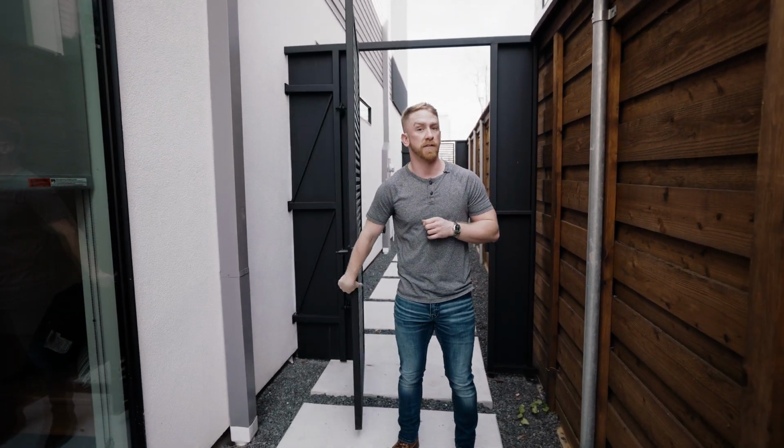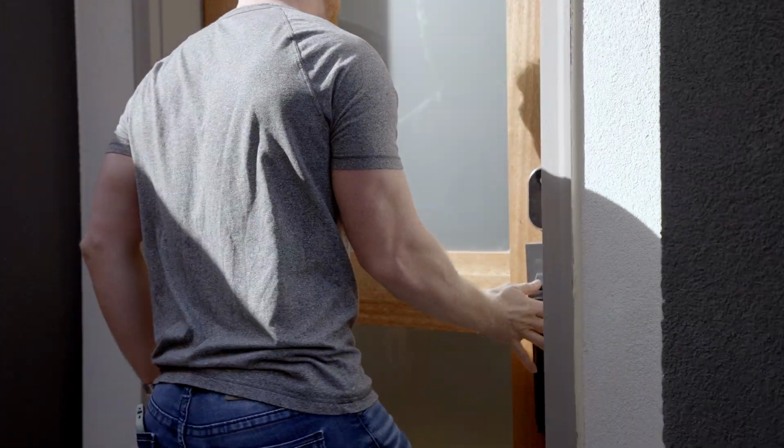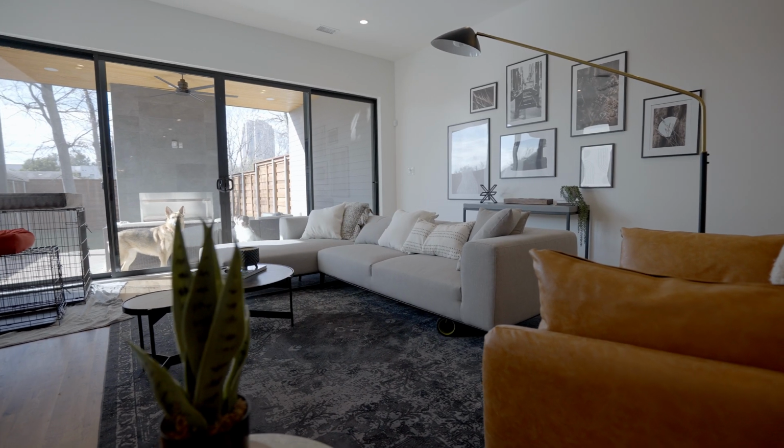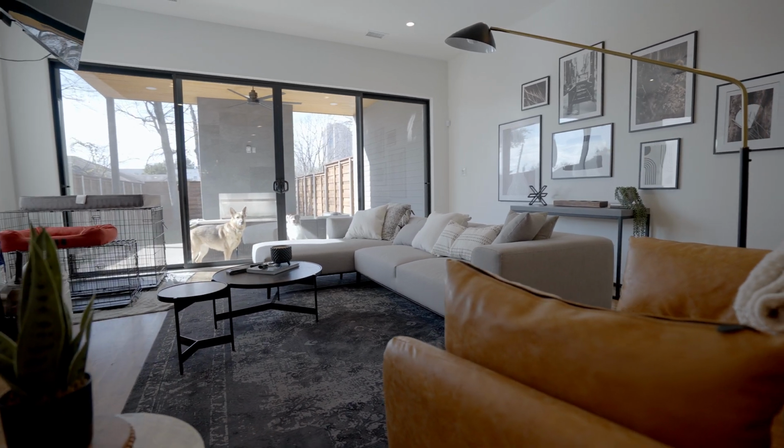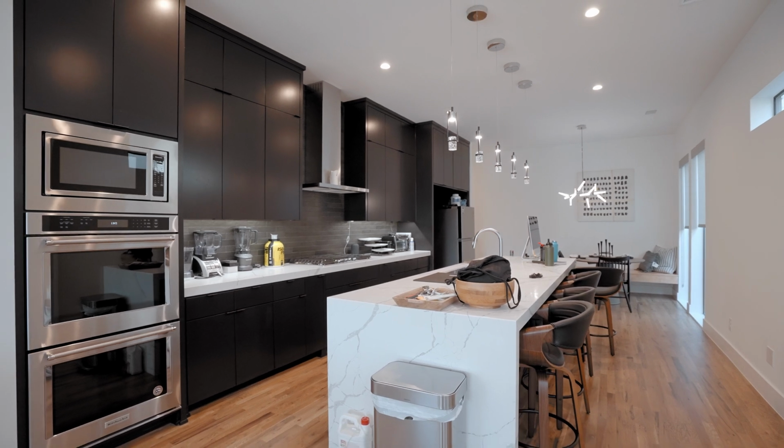Then you're gonna step through a second wrought iron door. This is gonna be privacy for myself and my living space in the house. And then following that, you're gonna get to the actual front door. So through the front door, you're going to just see a large, massive space. This is gonna be my living room to the left-hand side and the full-on kitchen to the right-hand side.